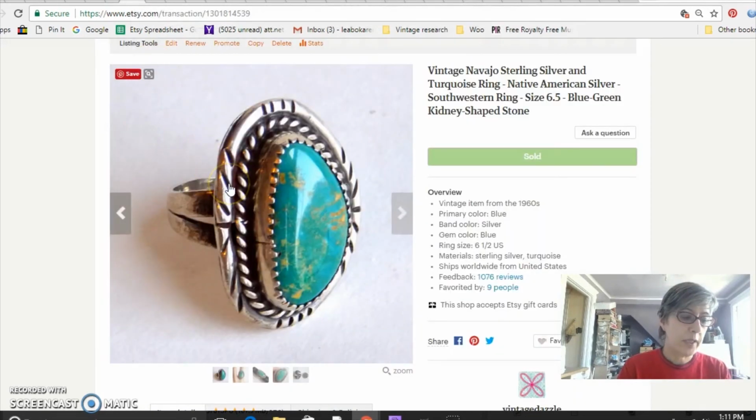Another turquoise ring. Maybe it's the first turquoise ring. Have I shown you any? I can't remember. Anyway, this one sold for $48. It came from my sister-in-law.